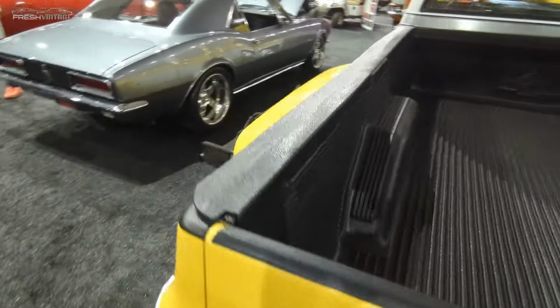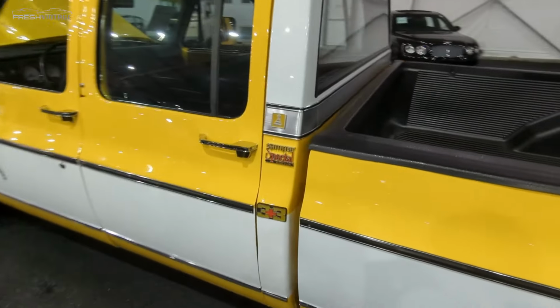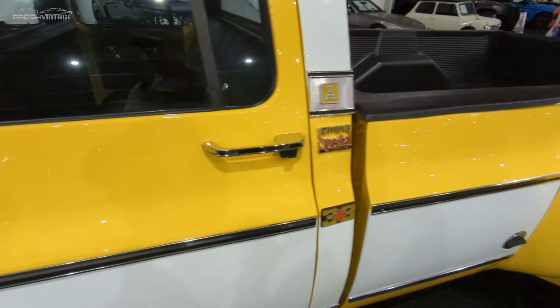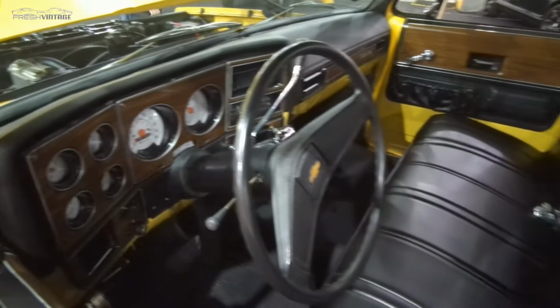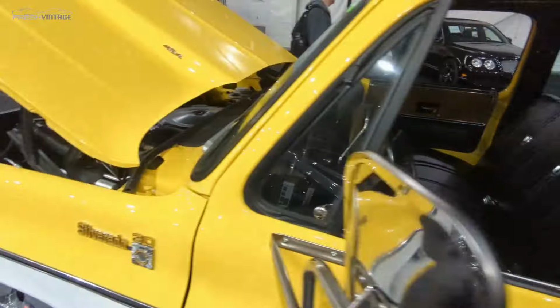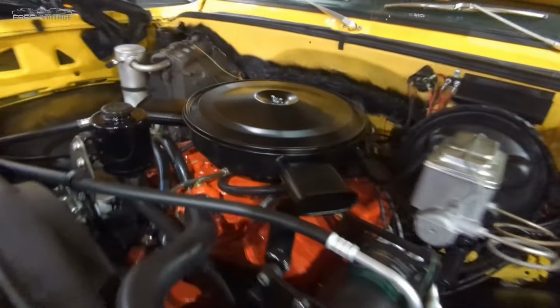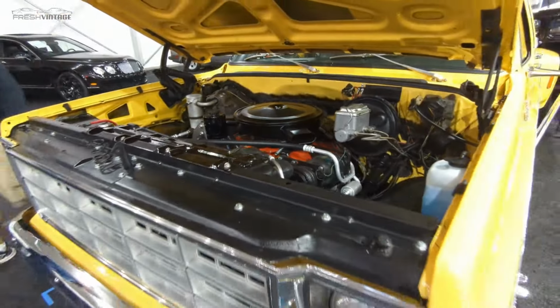Really nice paint job too. The camper special. Look at that. Get the interior. And yeah, I would assume it had a 454 in it, and yeah, it has a 454 in it. What a beast.